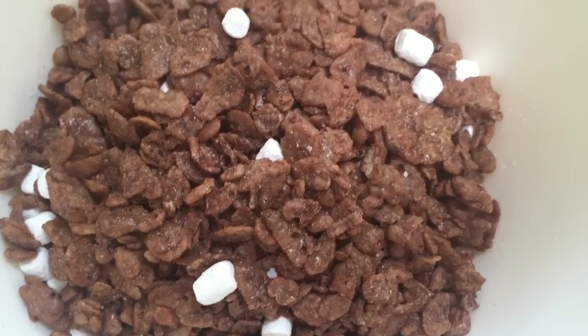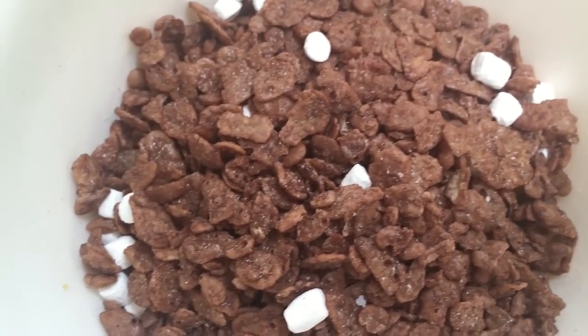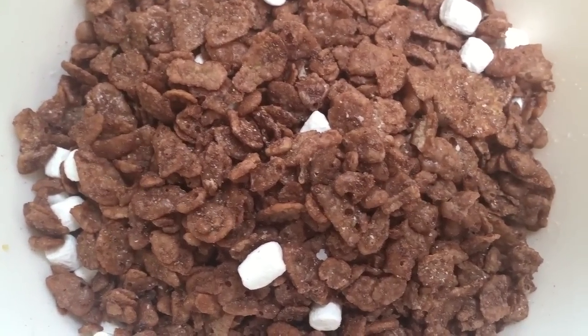Okay, so here's what a bowl of this penguin cereal looks like. You can see the marshmallows look like those little marshmallows you put in hot cocoa. I like this much better than Cocoa Pebbles. They must use a different chocolate flavor or something.